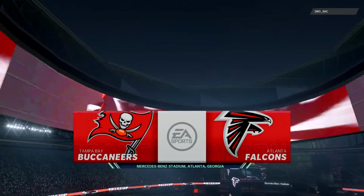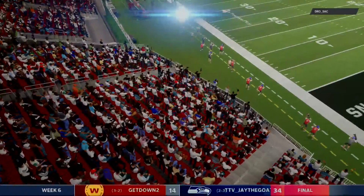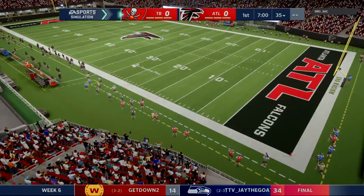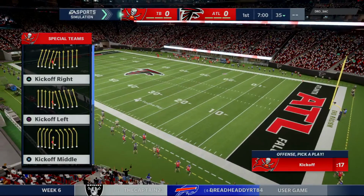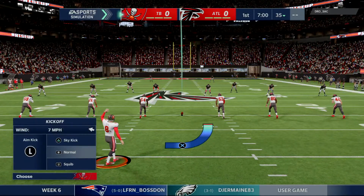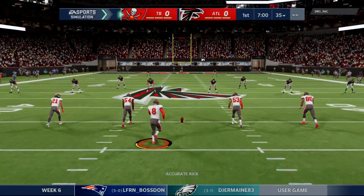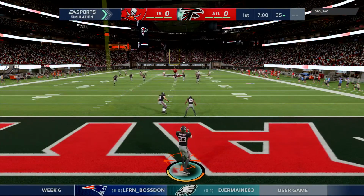Presented by EA Sports. Nothing like the fanfare of introductions to an NFL game, and that was in evidence a moment ago. Fireworks, pyrotechnics, you name it. This crowd is ready as their guys get set to match up between the Tampa Bay Buccaneers and the Atlanta Falcons. Set to go now in Week 6 of the NFL season, and we are underway on EA Sports.